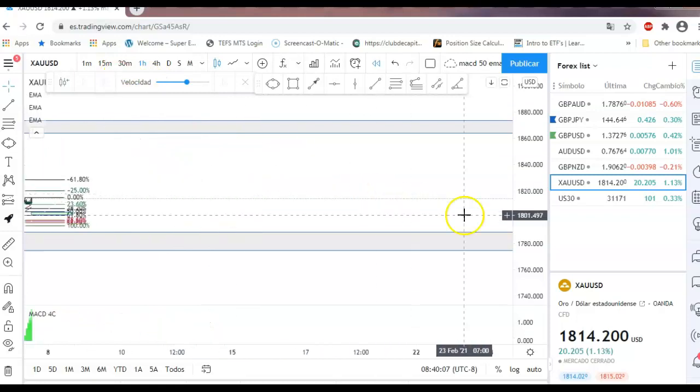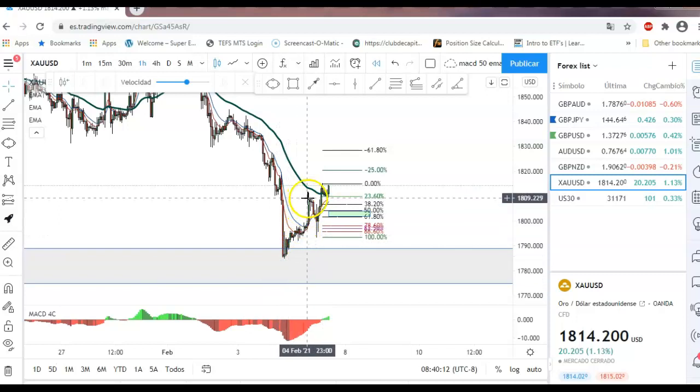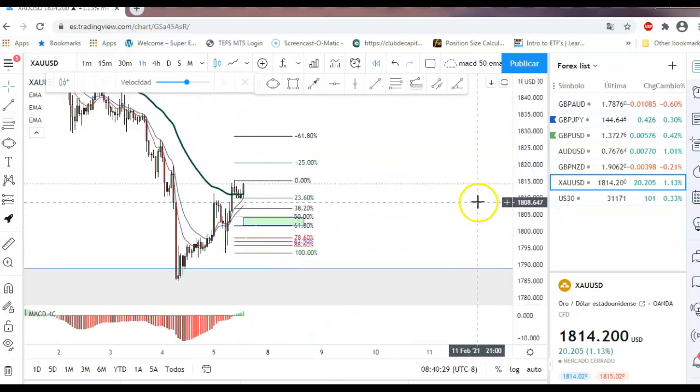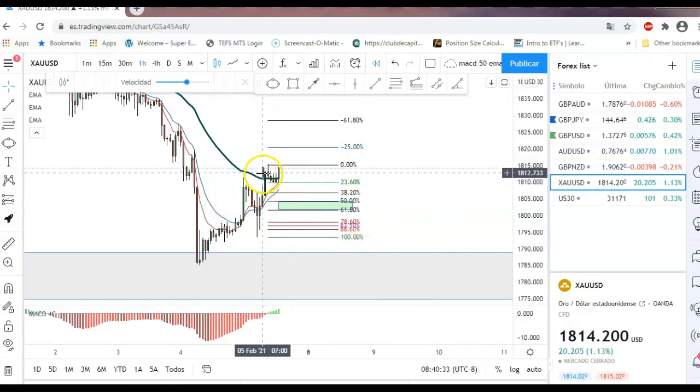So in the 1 hour, make this bigger. In the 1 hour, we see this impulse, retracement, and it broke that structure. So that gives us a hint that, with high probability, this can go higher. Okay. So what I'm going to wait for is a retracement. Now, there's a way to do this. I wouldn't go in the market like that, because that's just a little retest of this structure right there and of the 50. I wouldn't go there.